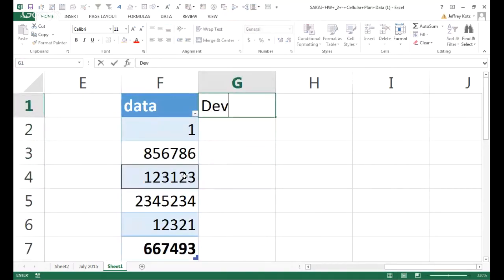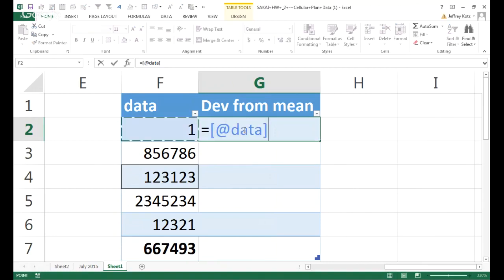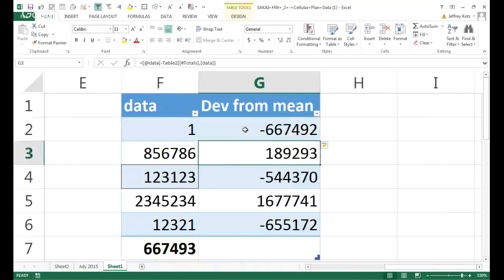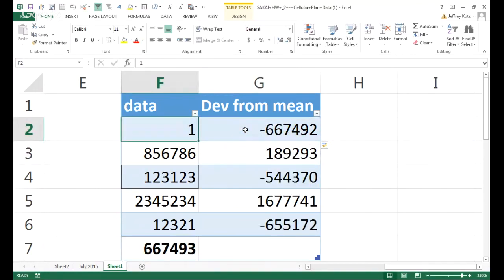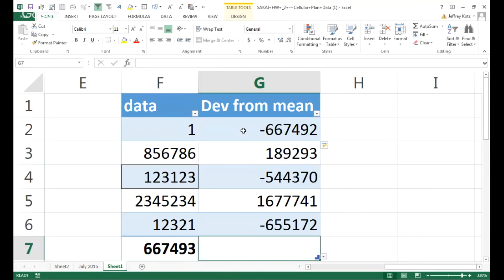Now we want to know the deviation from the mean. All that means is, how far away is that particular observation from the mean? So 1 minus the average is 667,492, because the average is 667,493. Question, the sum of the deviations from the mean will always equal 0. Well, let's find out what the sum of these deviations from the mean is.